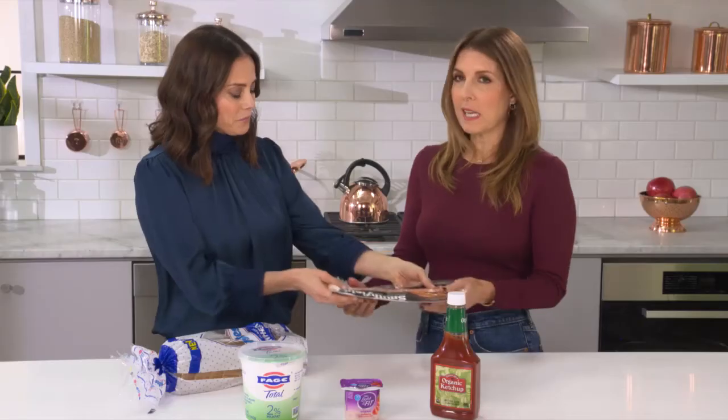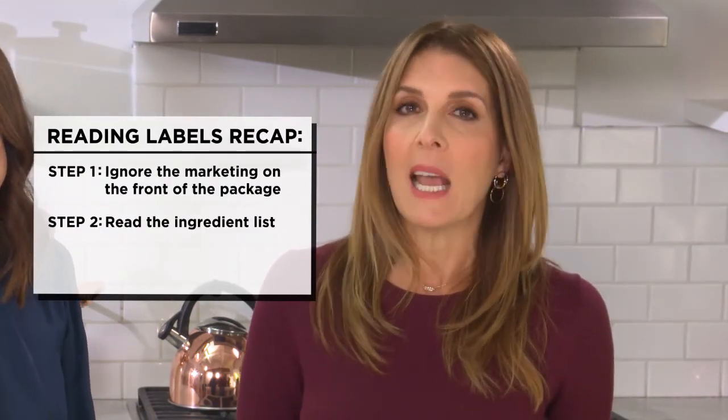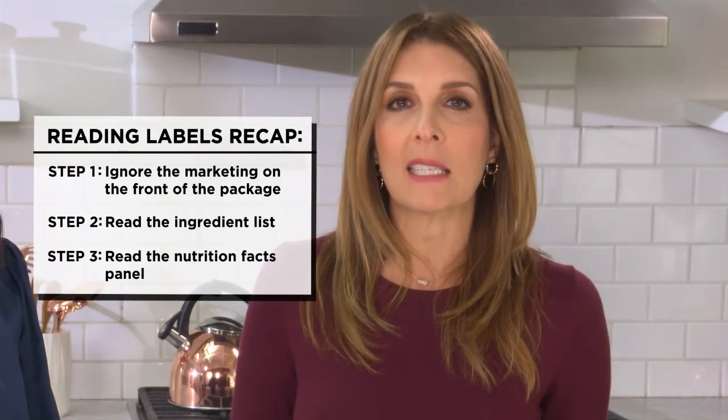That makes perfect sense. And it can be head spinning. So thank you for that incredible tutorial. I know it's going to go a long way towards giving you food shopping confidence so you can make the best possible choices. Remember, there are 3 steps. Ignore the marketing on the front, look for the ingredient list, and look at the nutrition facts panel.